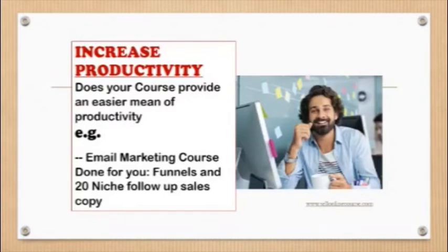All right? Does your course provide an easier means of doing things in that particular niche? What can you do to make somebody who is making, say, 100,000 naira or 200,000 naira per week in a particular niche start making 500,000 naira? Can you crack a code that can make them perform better, perform easier, and perform faster? All right? Increase in productivity.